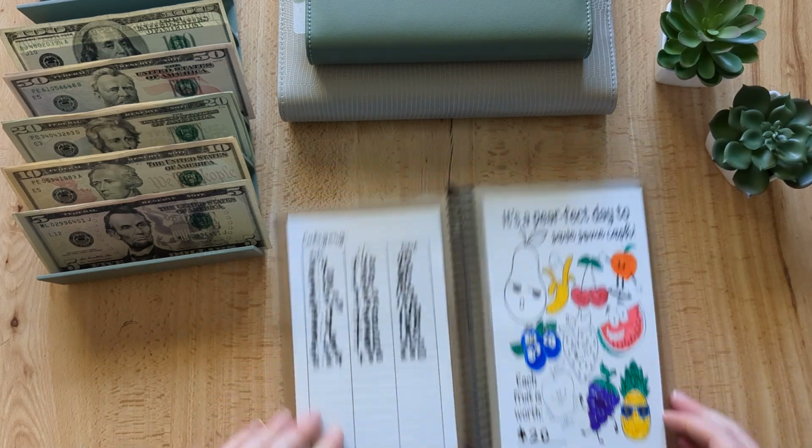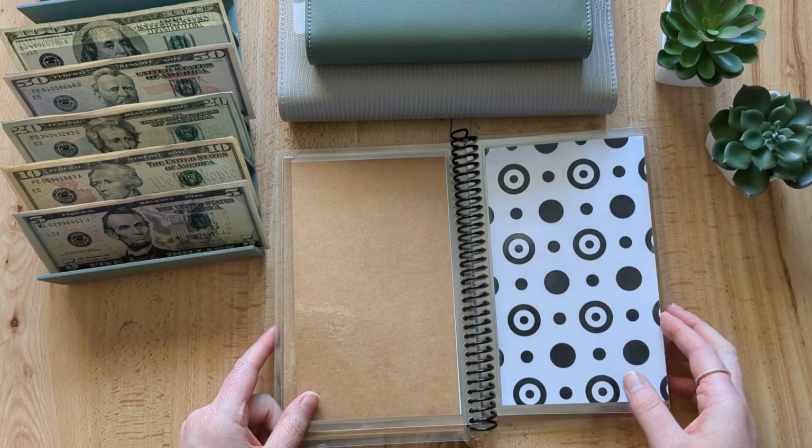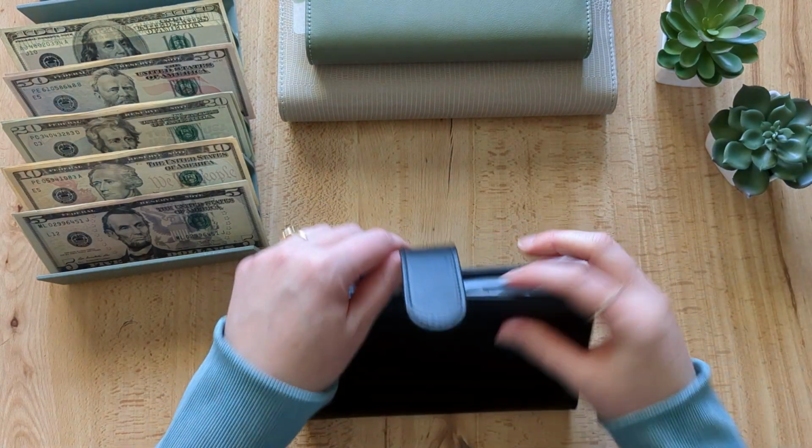And I got this savings book from Sav Saves on YouTube. She also has an Etsy shop. So I'll color that off camera. And then we're going to move on to our savings challenge binder.